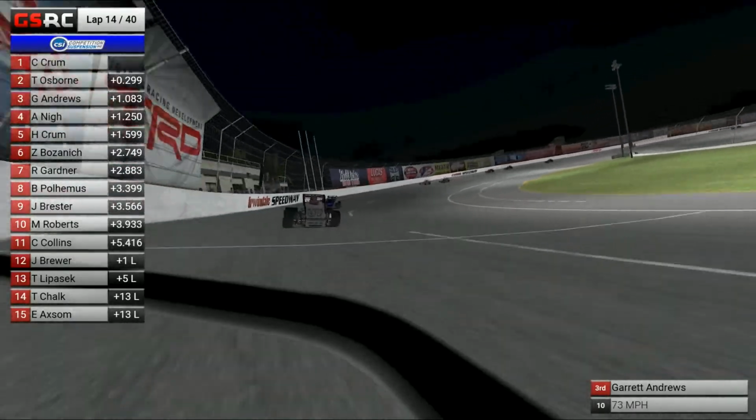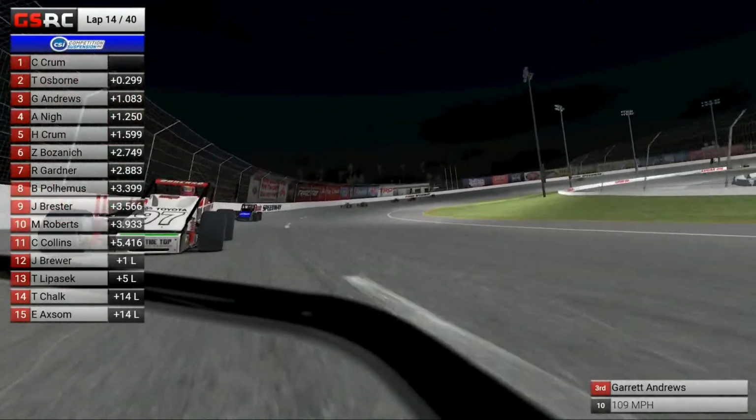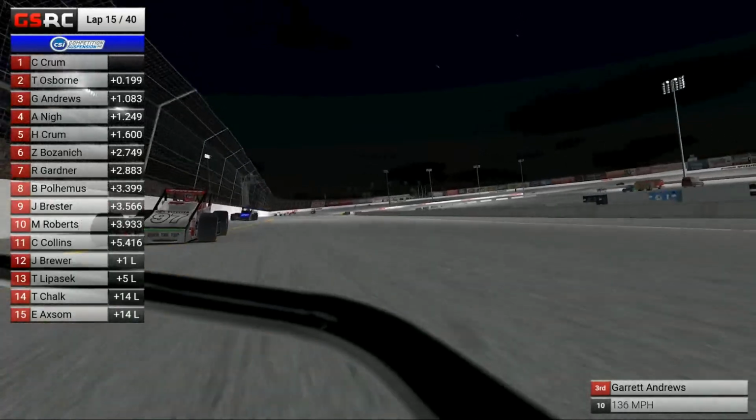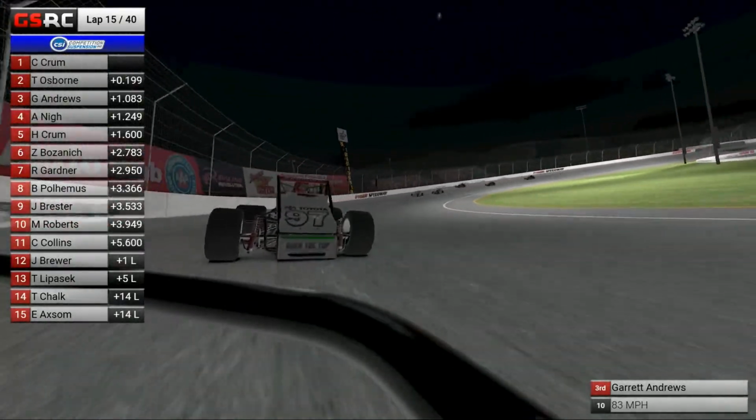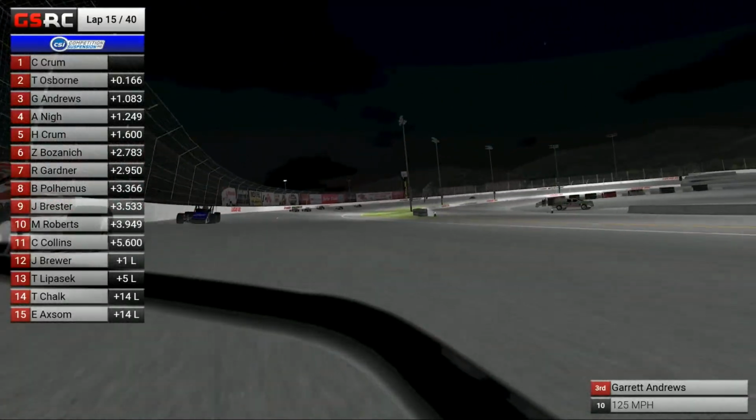Riding on board Garrett Andrews now, looking back at Austin Nye, who not too long ago was actually looking to the inside of Andrews, but right now Austin Nye is running right in the tire tracks and directly behind Andrews, pressuring him off turn number 2 for position number 3.